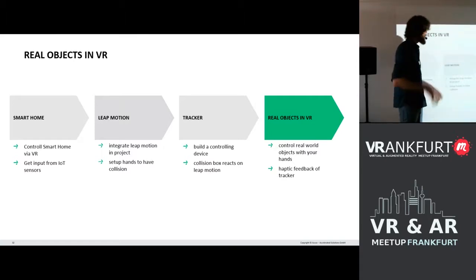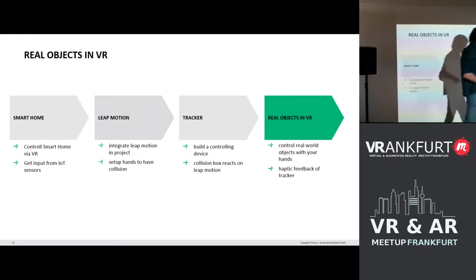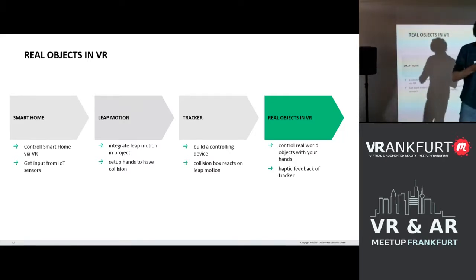So when you combine that, we had real objects in VR. So a smart home kit, the Leap Motion, and the tracker, and then you could control the objects from VR and also have the haptic feedback.